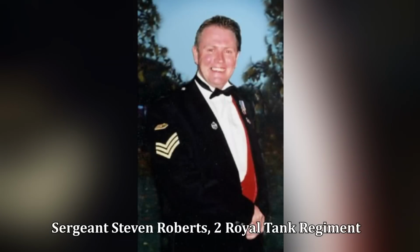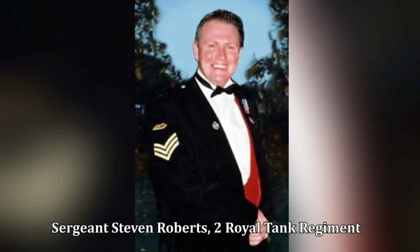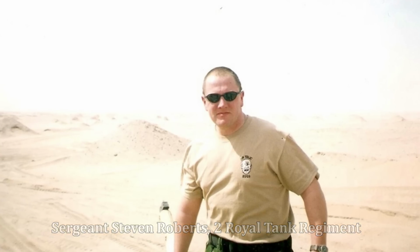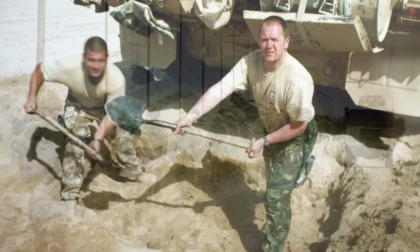On the 24th of March 2003, Sergeant Stephen Roberts of the 2nd Royal Tank Regiment was killed in action as a result of friendly fire. An investigation into his passing revealed that 3 days before his death, on the 21st of March 2003, one day into the invasion of Iraq, he was ordered to give up his enhanced combat body armour vest to another unit due to a shortage in the theatre.